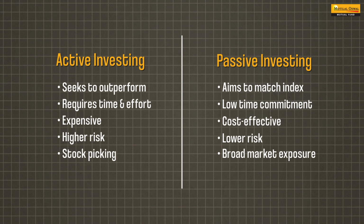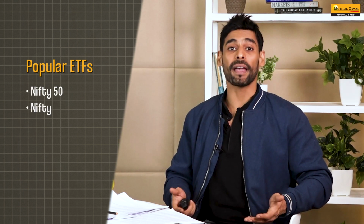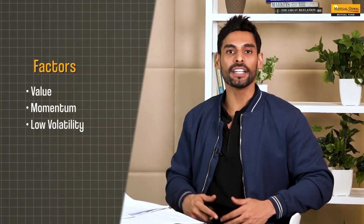Now, let's take a look at some of the ETFs and index funds that are available to investors in India, present across various factors, sectors, and sizes. Some of the popular ETFs and index funds are the Nifty 50 ETF, the Nifty Bank ETF, the BSE Sensex ETF, the Midcap 100 ETF, amongst many others. There are some ETFs and index funds that also allow you to invest internationally, such as America and emerging markets, and also help you invest in certain factors which range around value, momentum, and low volatility, amongst many others that exist.